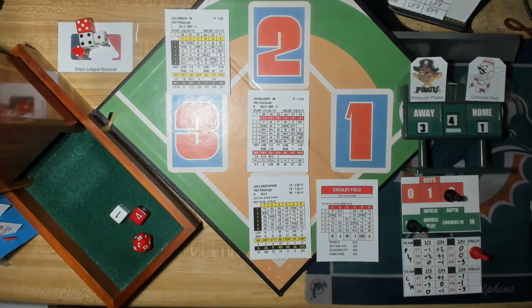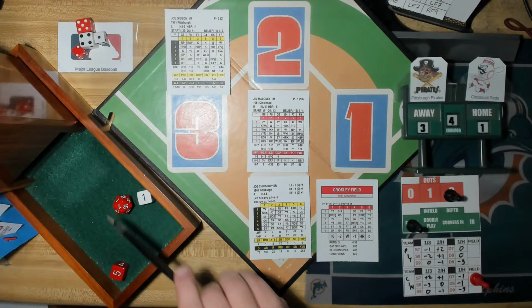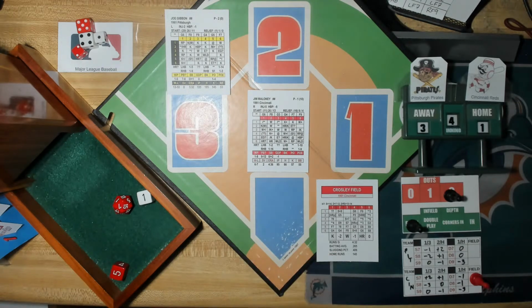And now Christopher. Christopher is 0 for 1. So Maloney having a good game, a good inning so far. Maloney, 5-1, strikeout 7, and he will get him. He got him. Called strike 3, just got him. Christopher, 9 minus 2 is a 7. That is a 7. Strikeout, inning over. Strikeout number 3 for Maloney, and the Bucks go 1, 2, 3.